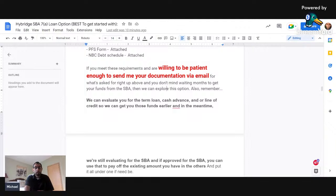Also remember, so I said here, willing to be patient enough to send me your documentation via email or however I'm asking for it, for what is asked for right up above, and you don't mind waiting those months for that SBA loan. But in the meantime, like I said, the bridge funding, if you need that, we can look at it. Whether it's an express or standard SBA 7A loan, we can look at getting you immediate use of funds right now. In the meantime, or if you don't, it's fine.